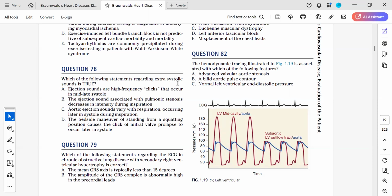For the D option, the bedside maneuver of standing from a squatting position causes the click of mitral valve prolapse to occur later in systole. Well, systolic clicks in mitral valve disease are actually non-ejection clicks, unlike the others we'll be talking about, which are ejection clicks. For mitral valve prolapse, they are usually a non-ejection click, which occurs after the upstroke of the carotid pulse. Standing actually decreases ventricular preload and afterload. Hence, the click or murmur moves closer to S1, making it occur early in systole.